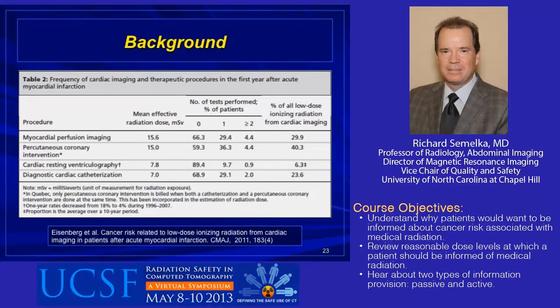Now, taking tables out of that paper, and again, these are somewhat complicated, so I may advise you to look at these tables yourself if you want to analyze it more closely. But they talked about the mean effective radiation dose for various procedures and the percentage of all low-dose ionizing radiation from cardiac imaging in general, and the number of patients that were in those categories.